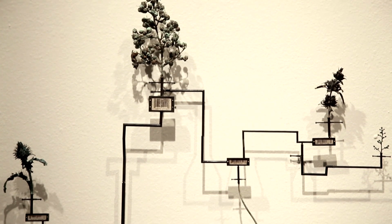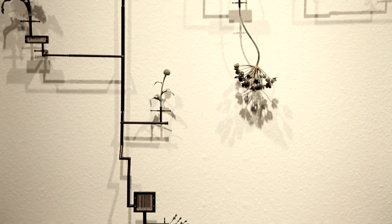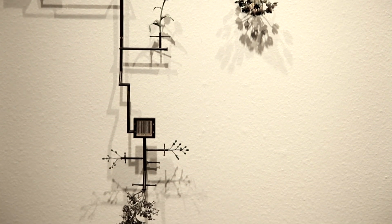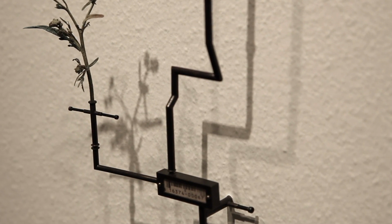Part of the Marking Time Plotting Place project includes a group of work that I call the Barcode series, that show UPCs, universal product codes, that I present as taxonomies for the various plants that I bring together. And they're connected by a linear structure that resembles not only a family tree, but also corporate graphs, and also the plumbing or tubing in refining industries or also in the laboratory.